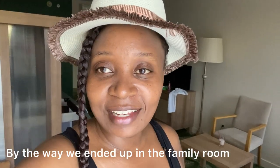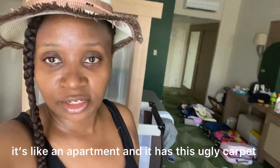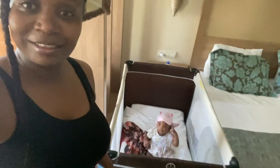We are actually done getting ready, and now we're going to go out for breakfast. As you can see, the room is in a total mess.